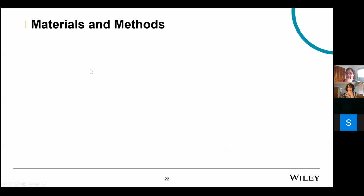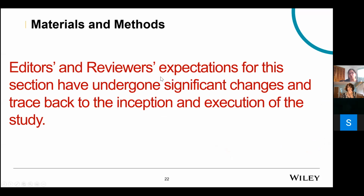The next section, which I think I want to devote a little bit extra time on, is the materials and methods section. The reason is that of all the different sections and parts of a manuscript, the editors' and reviewers' expectations for this section have undergone significant changes, and changes that actually trace back to the inception and execution of the study.